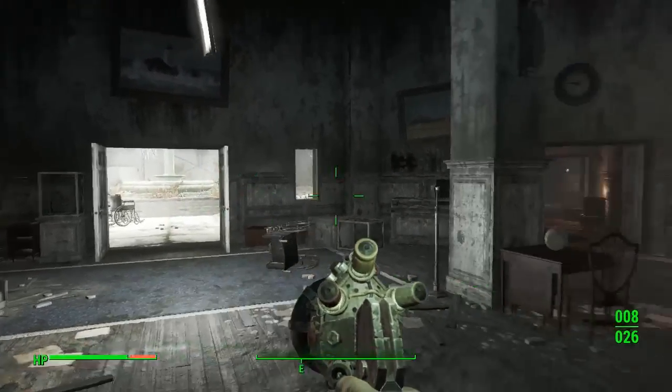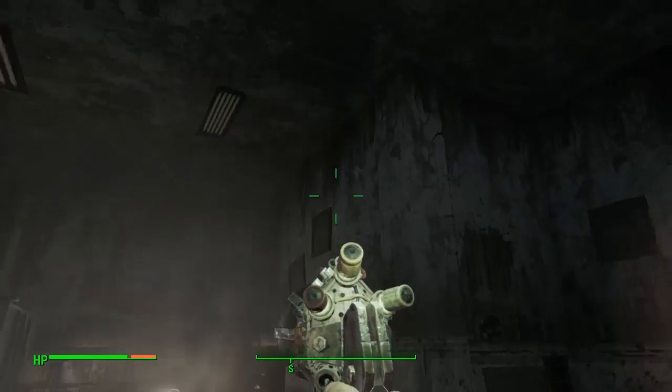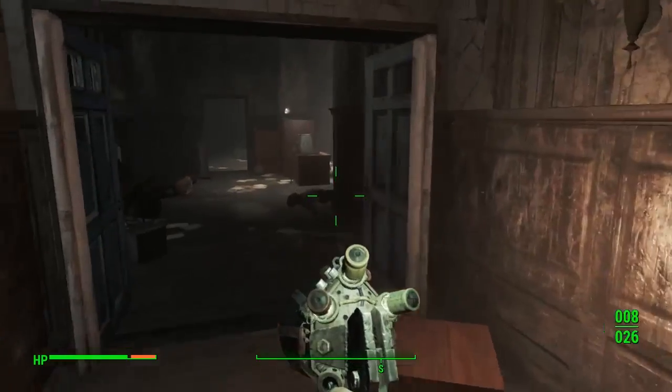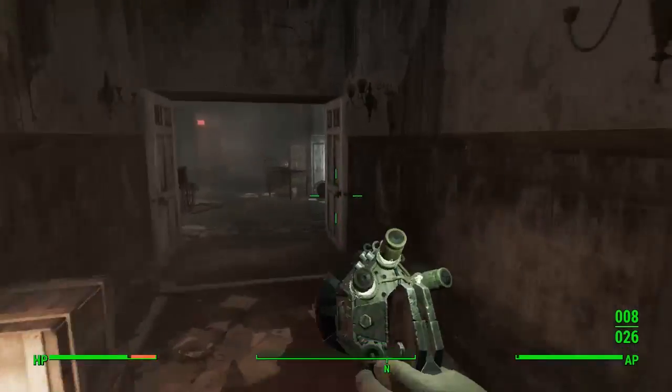So when you come into the Insane Asylum, you're going to want to come through this door on the right hand side, but that will be changed. So go through the front door on the left hand side, make your way all the way up and round, and then back down, and it will bring you in here. There is a bobblehead on that door as well, so make sure you collect that.